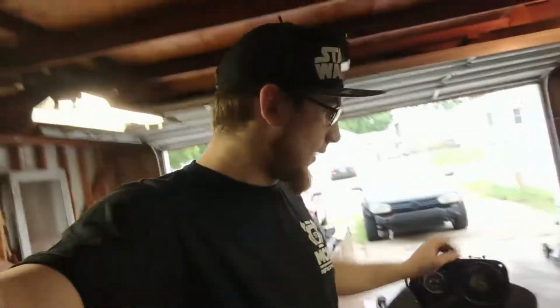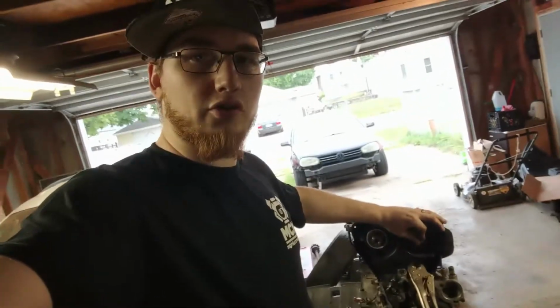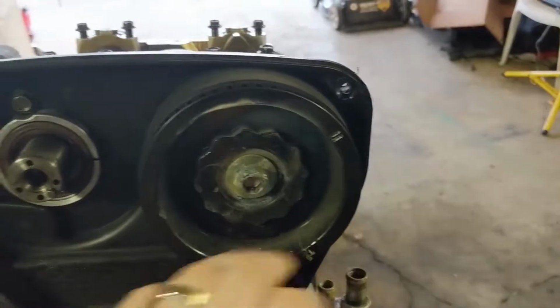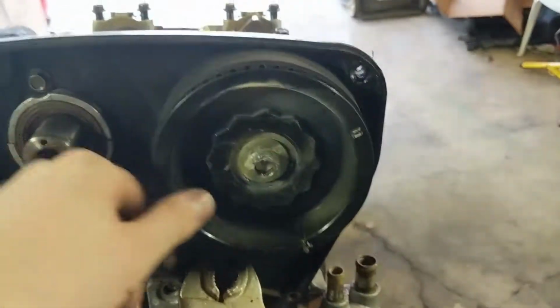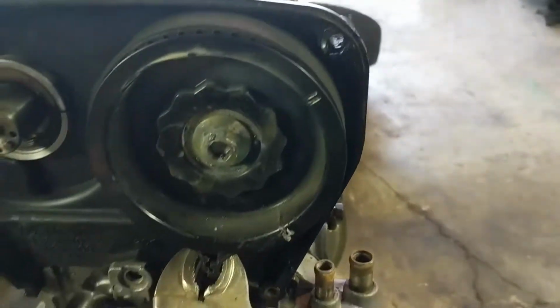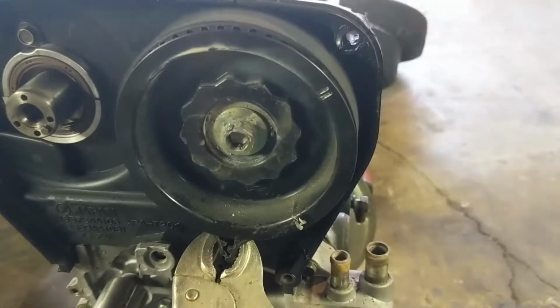As far as the Subaru engine goes, I'm still having immense trouble getting this bolt off right here. It is being nothing but a pain in my behind, so I'm going to try and heat it. I need to get some propane for my blowtorch, and then we'll try and get that off again later. So I'm going to go inside and clean up for a while.